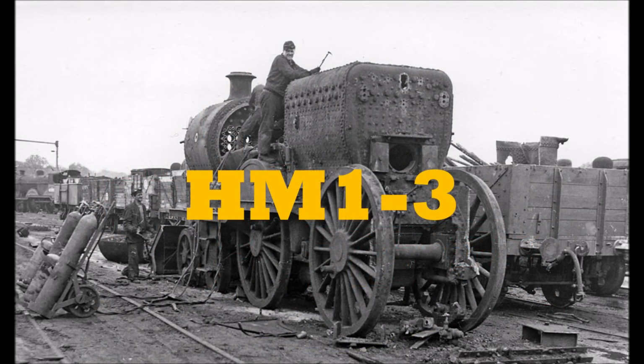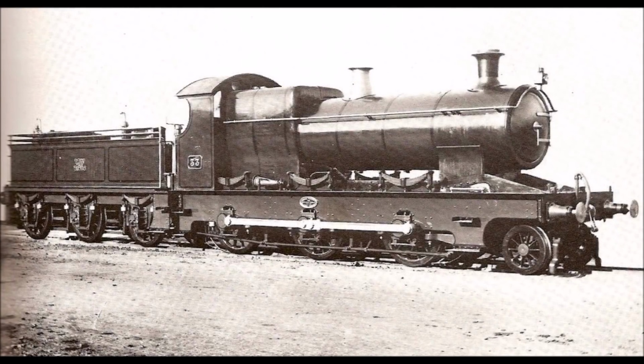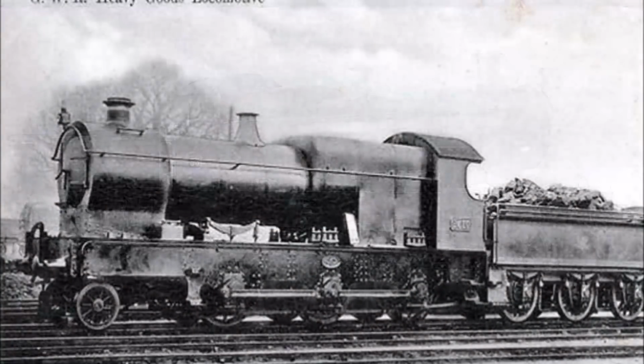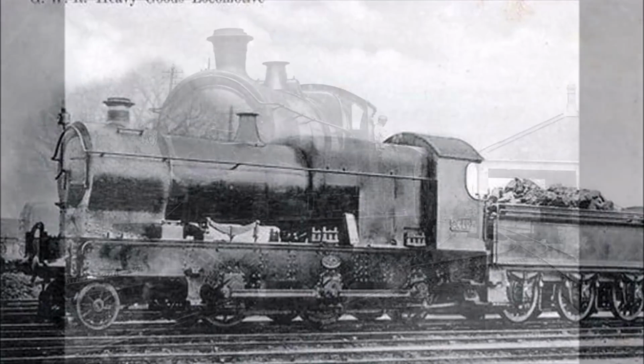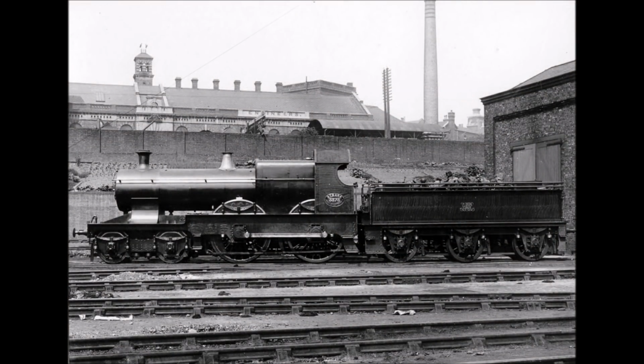Honorable mention number 3. The Great Western 2600s. Also known as Aberdares, the Great Western Railway initially built one prototype locomotive, numbered 33, but later renumbered to 2600 in 1912. They eventually built 80 more, numbered 2601 to 2680, of these William Dean designed moguls at their Swindon works from 1901 to 1907. The design of the 2600s was a 2-6-0 freight version of their Bulldog and 4100 class 4-4-0s.